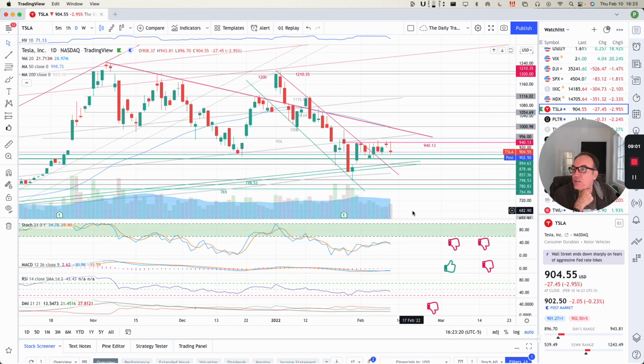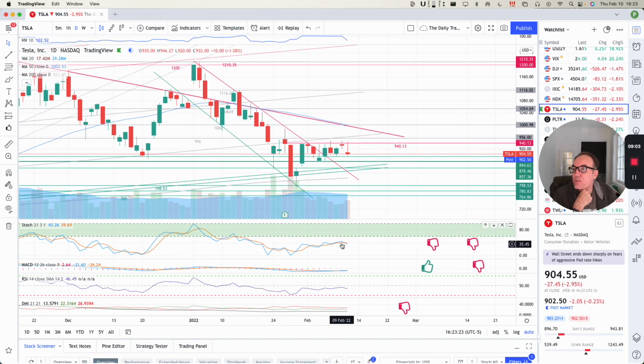On the daily chart, let's look at our indicators. So stochastic, which was climbing, it was nowhere near 60. This is why we did not have a break of 940 here. So this was climbing and now it's coming down a little bit. MACD did not cross back over bearish, so it's still okay with this one bad day.